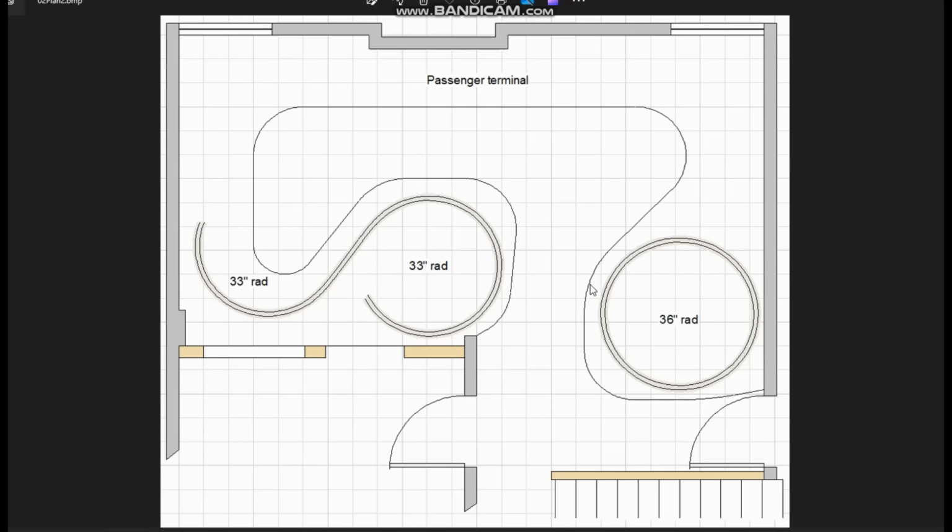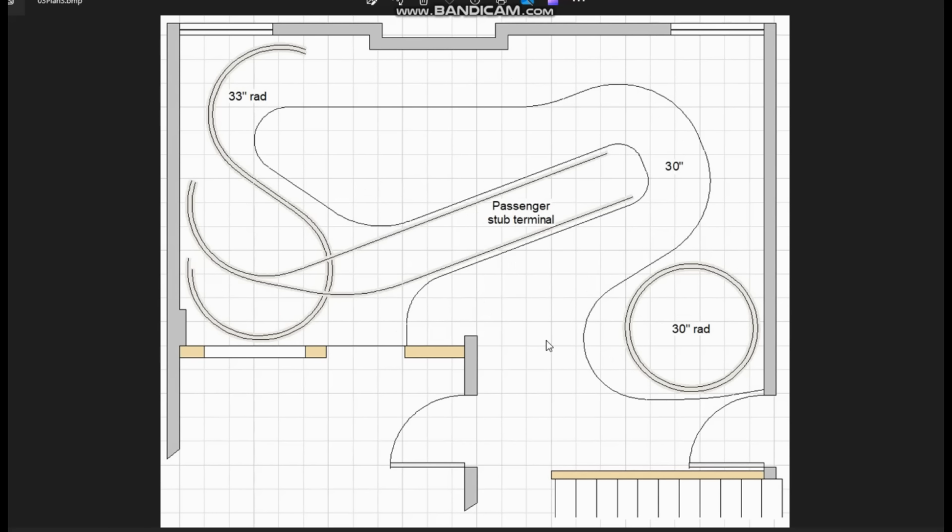We did try various other footprints. Here's one with a stub terminal instead of a through terminal, which I thought might be a better solution, but really it doesn't fit the shape of the room very well. The throat point work in this area is going to just expand and use up everything, and we really don't have enough length, even going to a minimum width aisle around the end. So we abandoned that fairly quickly.